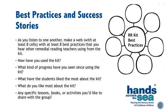What kind of progress have you seen since using the kit? What have the students liked the most about the kit? What do you like the most about the kit? Are there any specific lessons, books, or activities that have worked for you and your students that you would like to share with the group? Pause the video so that teachers can share and those of us listening can jot down those ideas in our webs.